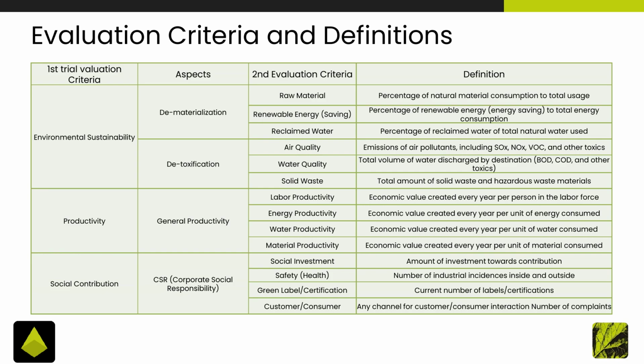For environmental sustainability, under dematerialization, we assess raw material use and renewable energy efficiency. Reclaimed water usage is also critical. Detoxification examines air quality, water quality, and waste management. In productivity, general productivity looks at labor, energy, and material productivity, each tied to economic value creation. Social contribution involves social investment and corporate social responsibility measured by indices like green labels and customer channels. These criteria offer a comprehensive framework to evaluate and improve sustainable practices across all facets.